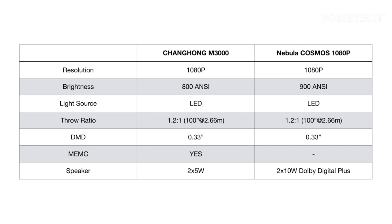Both projectors are using the 1080p, 0.33-inch DMD from DLP, and both of them are running on LED light source. In terms of sound, COSMOS has the so-called 360-degree speaker system with Dolby Digital Plus. It is a system composed of two 10-watt speakers. M3000 has two 5-watt speakers. Our following comparisons will focus on color accuracy and sound quality.